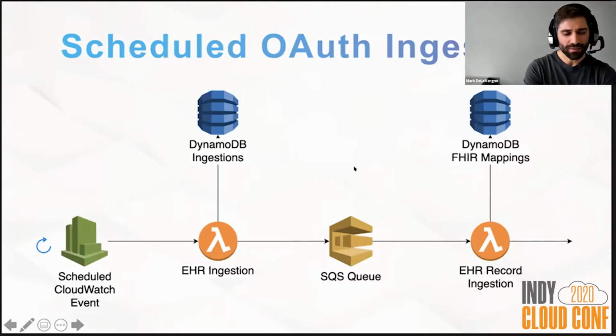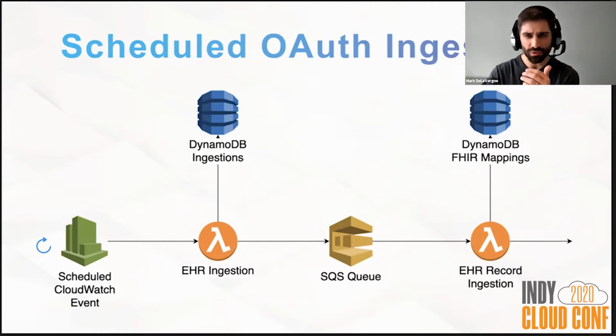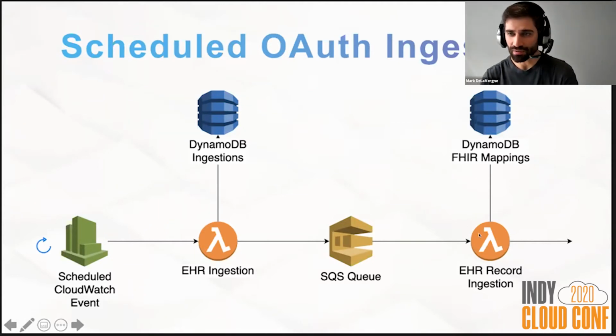Another flow, as we started to build out Fitbit and Oura and some others, is where the user goes through an OAuth flow where, from our app, they're presented the Fitbit login screen. They log in and then they authorize LifeOmic to be able to access their Fitbit data. And we then create another scheduled event that will invoke our EHR ingestion. But in this case, we simply query for all the users that are enabled for that wearable and enqueue each of them in SQS. And then the EHR record ingestion actually downloads the data given their access token, and then transforms and ingests it.